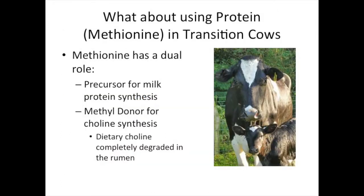All right, so what about using methionine or protein in transition cows? Well, you need to remember methionine has dual roles. One, it's a precursor for milk protein synthesis. And in a lot of the diets we've seen, methionine is first limiting, and when you add rumen-protected methionine to the diet, you get a milk production response.